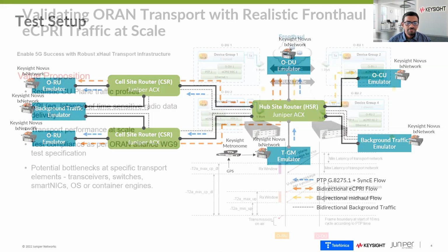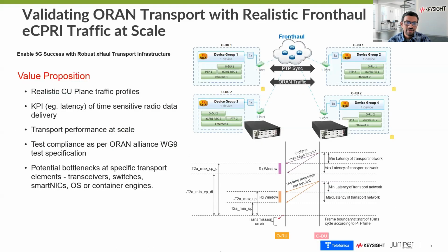Okay, thank you, Christoph. The O-RAN transport is very different from a traditional transport in the sense that it needs to carry time-sensitive radio data through the packet-switched fronthaul. So validation of such a fronthaul transport requires creating realistic traffic patterns for the C, U, S, and M plane messages, the timing pattern, and all of these with a large number of DU and RU emulations.